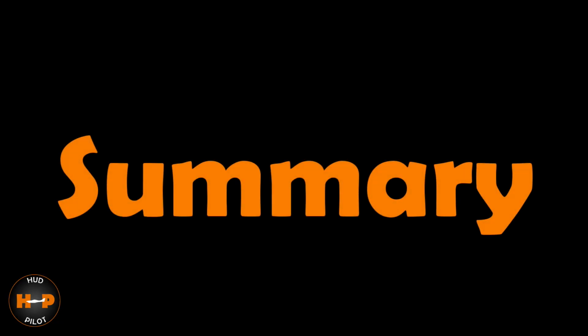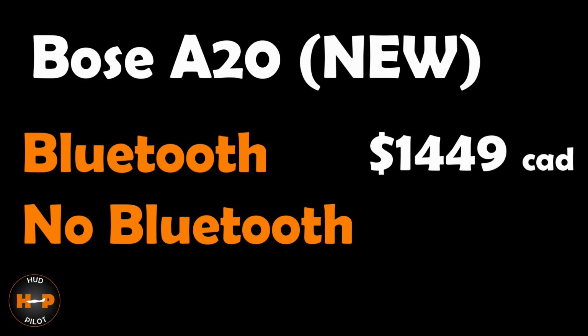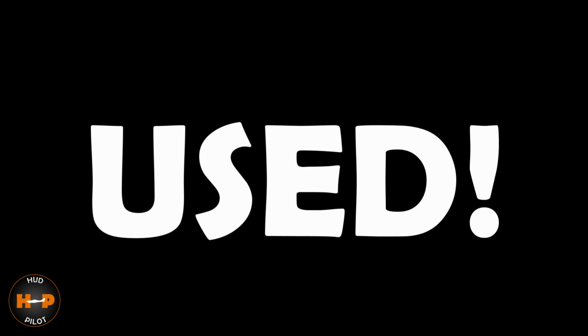All right, let's summarize it all. So the Bose A20 comes in two flavors. It comes with or without Bluetooth. The Bluetooth model allows you to connect to devices like your phone. The brand new Bluetooth version will set you back about $1,449 Canadian, and you could expect to pay about $1,329 for the non-Bluetooth version. But what we want is used.